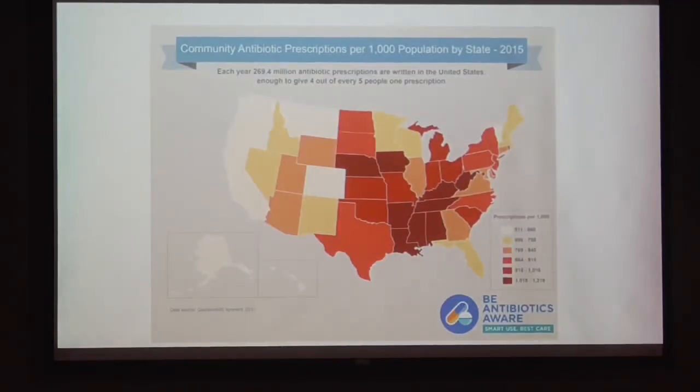Okay? How bad is this overprescribing of antibiotics? I just wanted to show you this quickly because it's kind of a staggering number. Each year, 269.4 million antibiotic prescriptions are written in the United States. And that's actually a 2015 number. And you can see even in certain states, like Alabama, for each population of 1,000, there are over 1,000 prescriptions written. So that seems like a pretty serious problem.